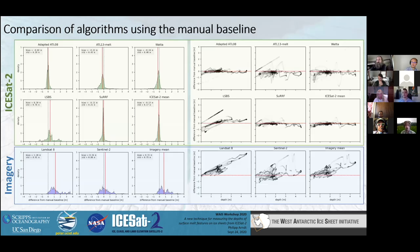So if we take a closer look, here on the left you see histograms of basically the error between our manual proxy for the ground truth and each individual algorithm. Then you see that a lot of the ICESat-2 ones are relatively close to not being biased and also have relatively low standard deviations, whereas the imagery-based ones are a little bit further off.